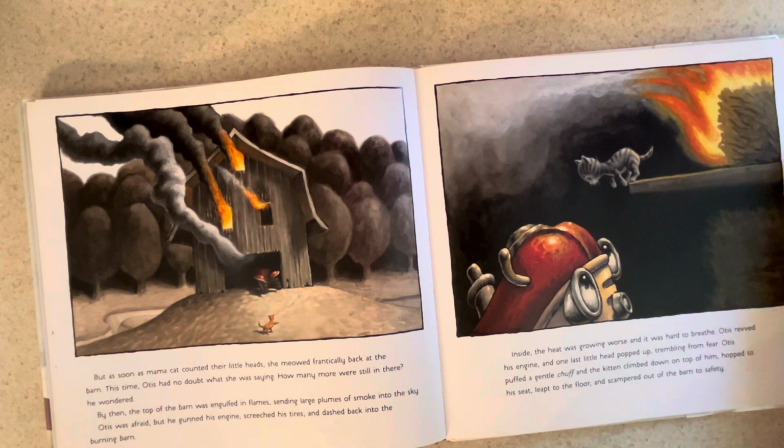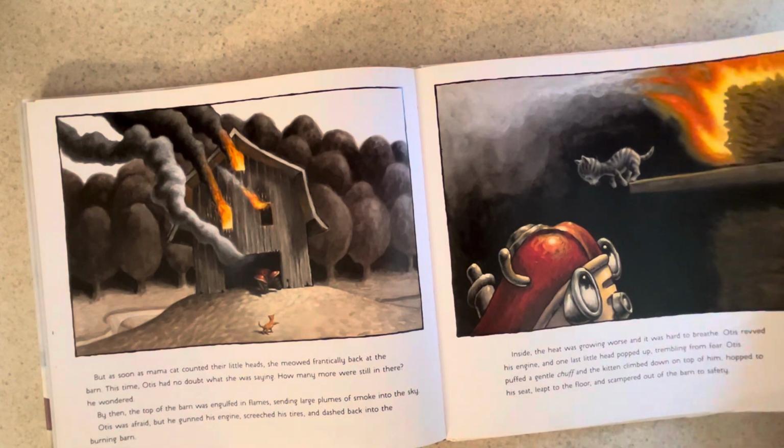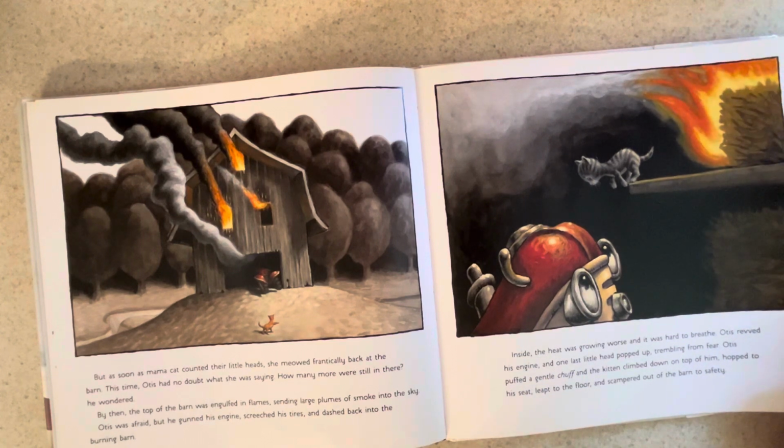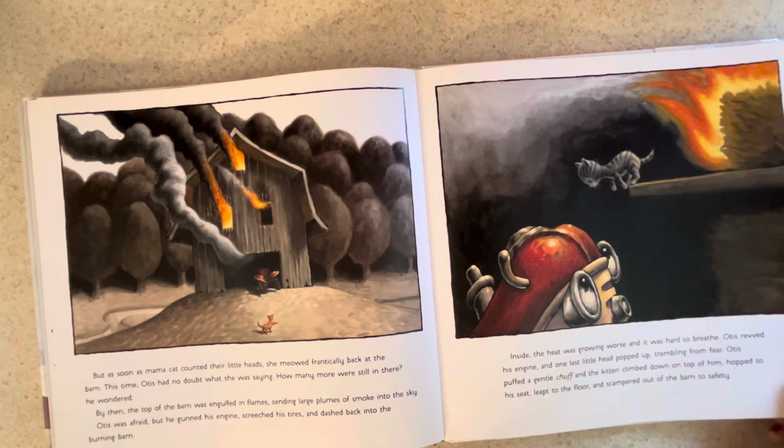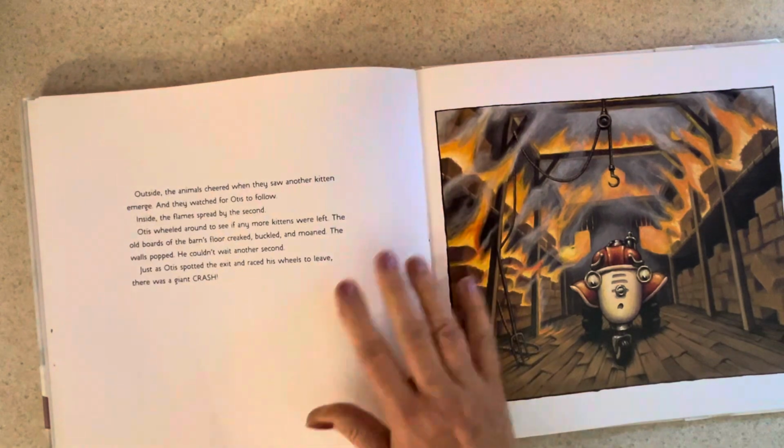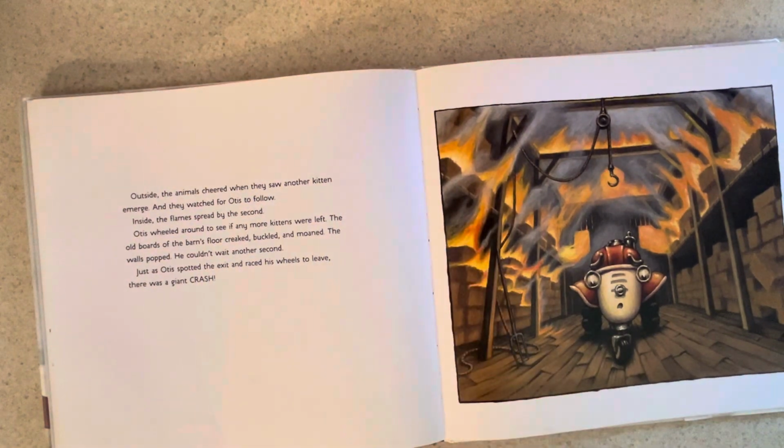Inside, the heat was growing worse, and it was hard to breathe. Otis revved his engine, and one last little head popped up, trembling from fear. Otis puffed a gentle chuff, and the kitten climbed down on top of him, hopped to his seat, leapt to the floor, and scampered out of the barn to safety. Outside, the animals cheered when they saw another kitten emerge, and they watched for Otis to follow.